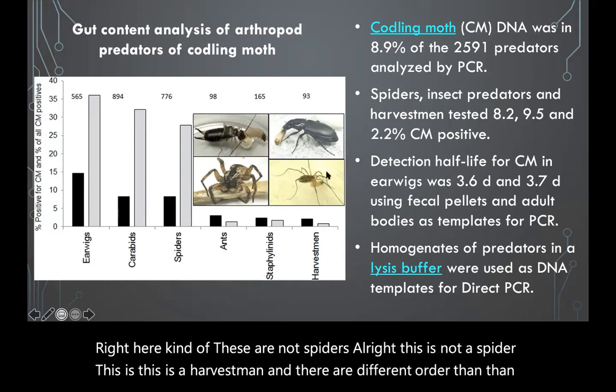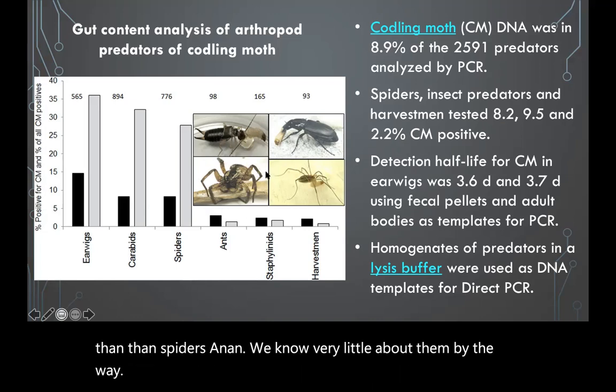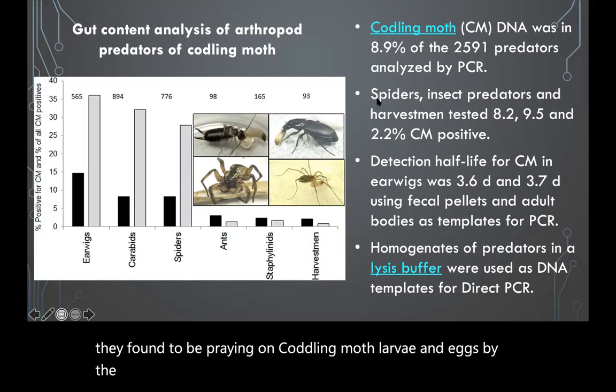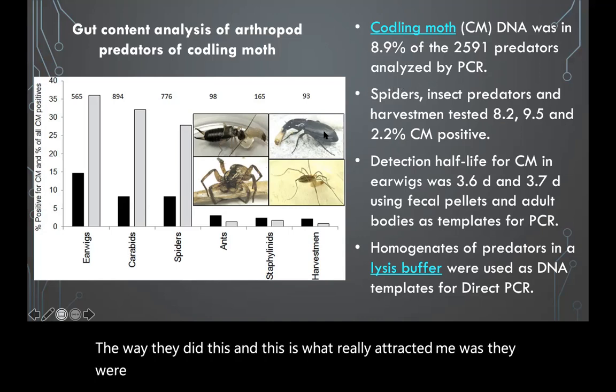We know very little about them, by the way. And then here's a spider. These are the four main ones that they found to be preying on codling moth larvae and eggs. And the way they did this, and this is what really attracted me, was they removed the gut content of each of these insects.